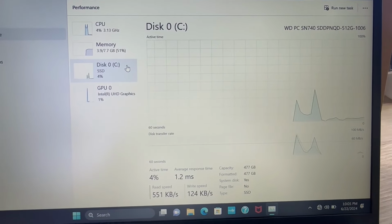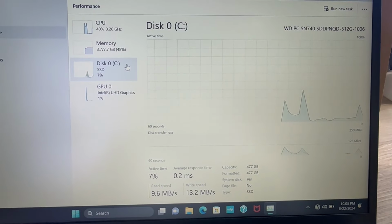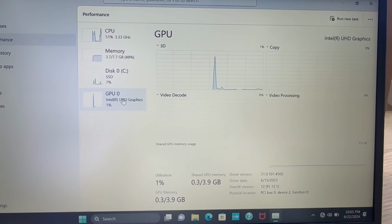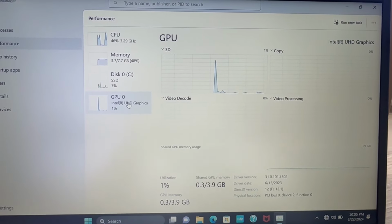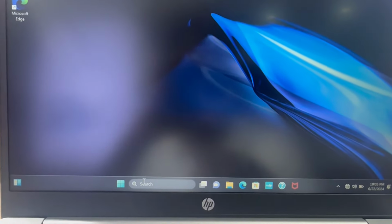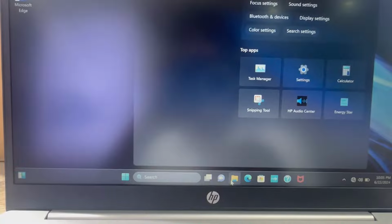Wireless Realtek Wi-Fi 6, 2x2, and Bluetooth 5.3 wireless card, supporting gigabit data rate. Camera HP True Vision 1080p FHD camera with temporal noise reduction and integrated dual-array digital microphones. Audio dual speakers.